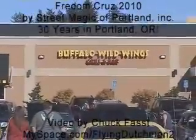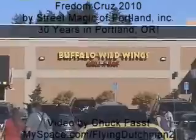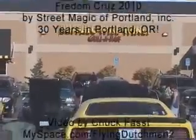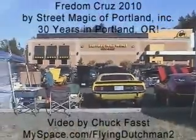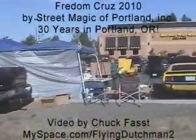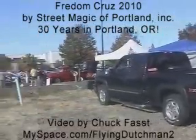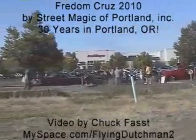Okay, welcome to Buffalo Wild Wings out here in Wood Village outside of Portland, Oregon. This is your host, Chuck Fasst, and this is the Freedom Cruise, September 11th, 2010, put on by the Street Magic of Portland Car Club.